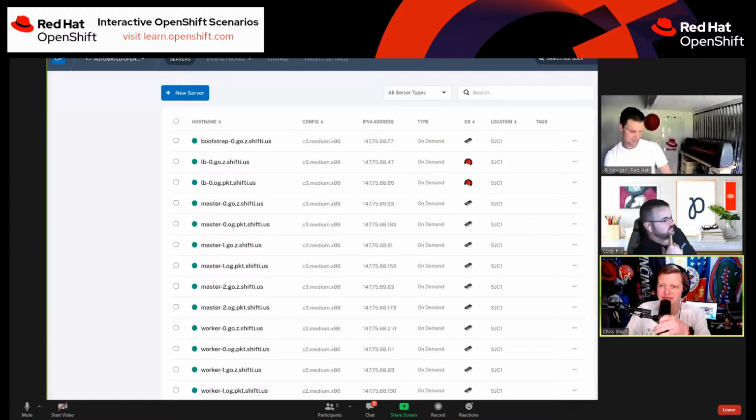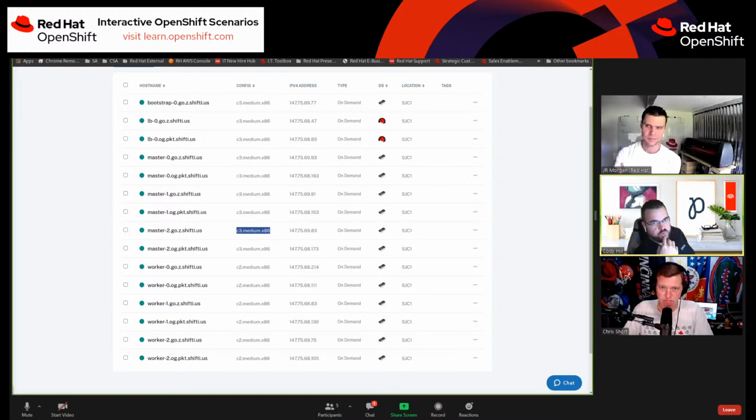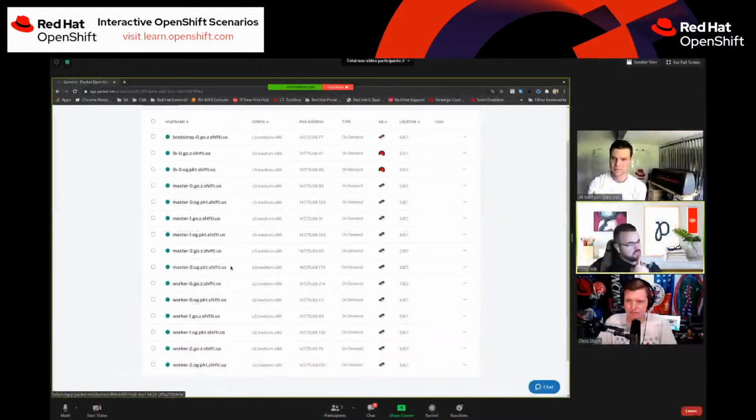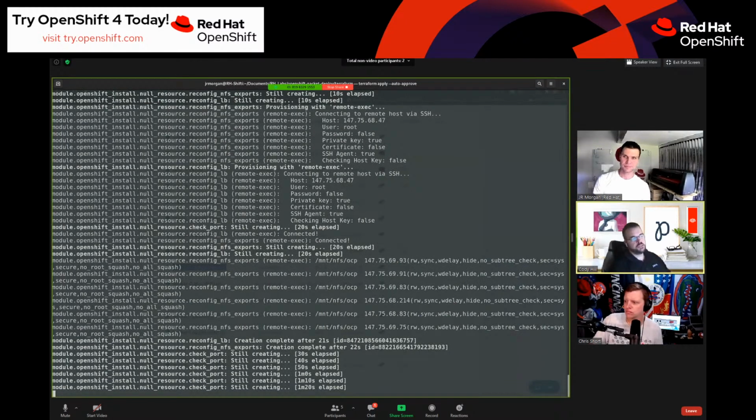Yeah, I think we're looking at the Packet user interface. These are all the physical bare metal nodes that we have deployed inside of Packet today. You can see we have a handful of those C3 mediums that we've deployed. These are both of those clusters, right? Then we have the Go Z cluster, which is the one we're using now, and the one we have pre-deployed is the Packet cluster, the OG Packet. You can see that the masters are all C3s, Bootstrap's a C3 as well as the load balancers, and then we have C2 mediums, just a different server type that is slightly cheaper to use for those worker nodes.